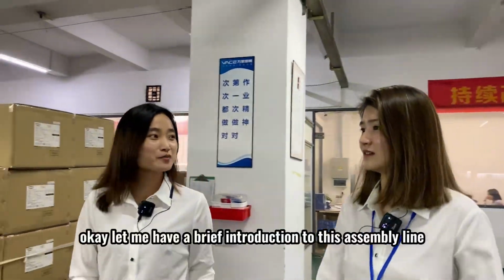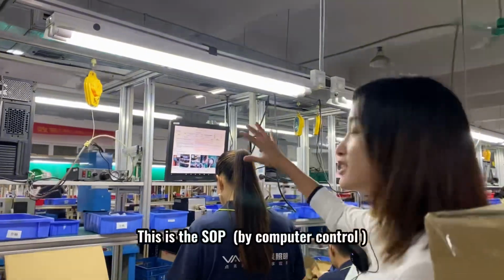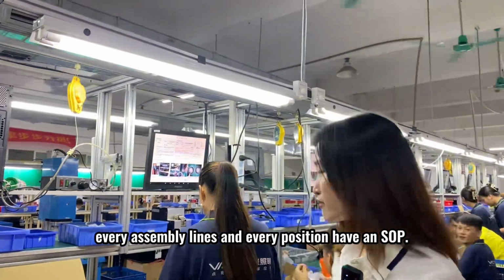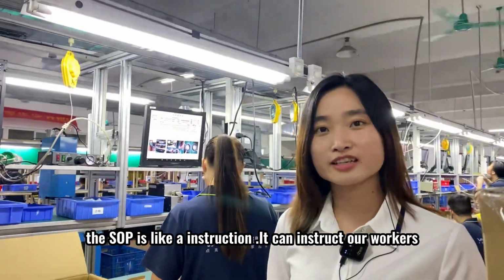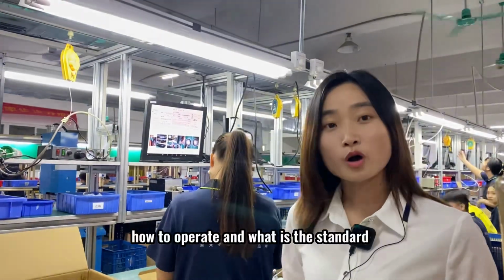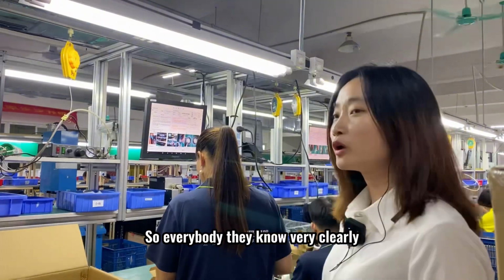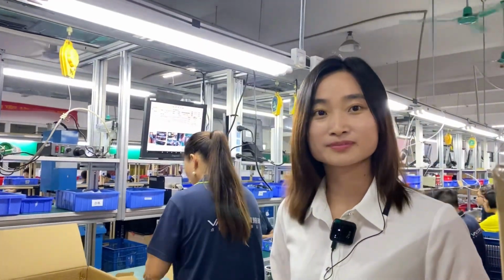Let me give a brief introduction of this assembly line. This is the SOP. Every assembly line and every position has an SOP. The SOP is like an instruction. It instructs our workers how to operate and what the standard is. So everybody knows very clearly what they should do and how to do it.